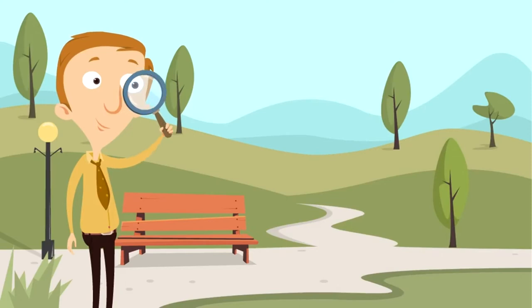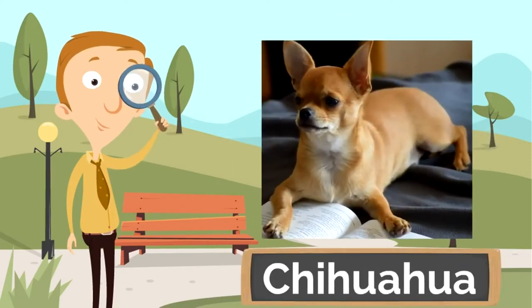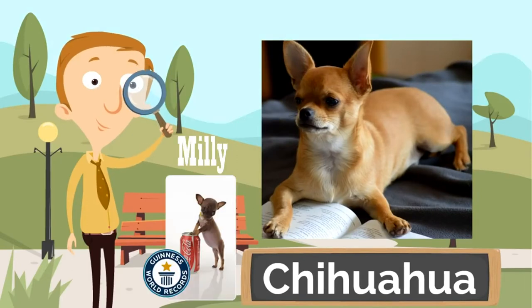The smallest breed of dog was named after the Mexican city of Chihuahua. The smallest ever dog in terms of height is a female Chihuahua named Millie, who measured 9.65 centimeters tall. Wow! That is small.